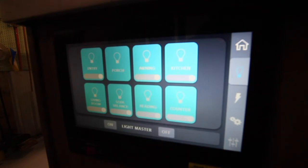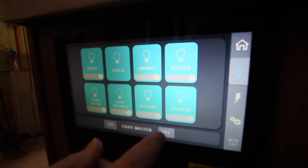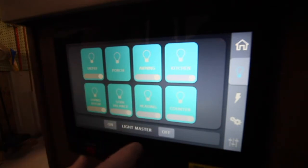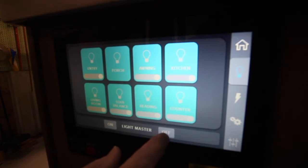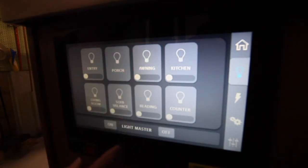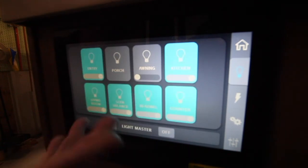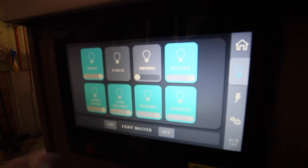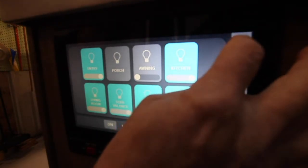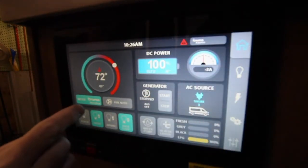I don't know if you can hear on the video, but the heat just kicked on, so we're making heat now. You have a master switch here. This is going to turn off all the interior lights or turn all the interior lights on. It leaves your outside lights on. They have to be worked manually. And then you can bring them all back on like that. So that's the lighting page. That's pretty straightforward. I'm going to go back and turn the heat off here now that we showed you that it's working.